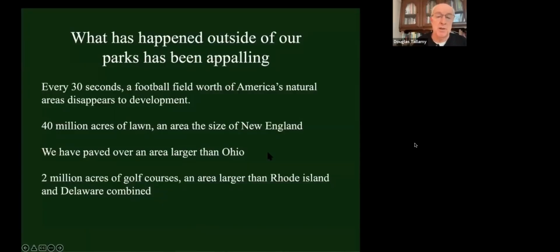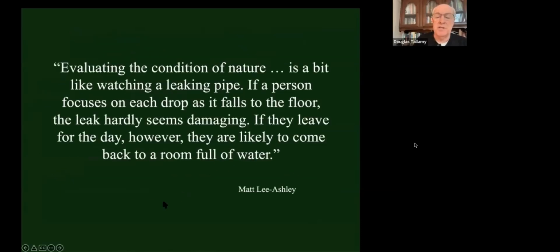What's happening outside the parks, though, has been appalling. Every 30 seconds, a football field worth of America's natural resources disappears to development. Development, I think it's the most oxymoronic word we have, certainly in the field of ecology. We've got over 40 million acres of lawn. That's an area the size of New England dedicated to an ecological deadscape. And an even deaderscape is what we've paved over. We've paved over an area larger than Ohio. There are 2 million acres of golf courses. That's an area larger than Rhode Island and Delaware combined. And we could go on talking about many other statistics.